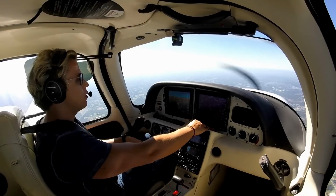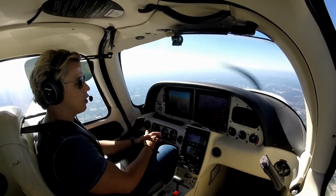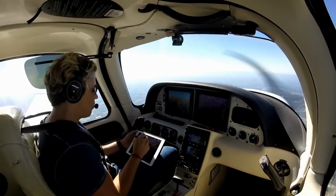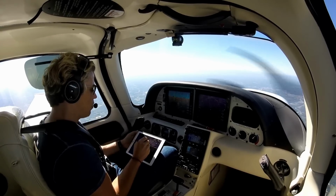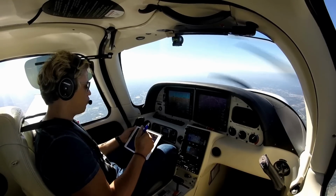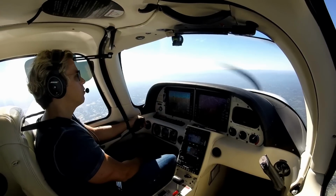Hey guys, I'm about to pick up the ATIS into Asheville. We're 19 minutes away, about 48 nautical miles. Let's pick it up. Asheville Airport information November, 1954 Zulu, wind 130 at 15, gust 24, visibility 10, sky clear, temperature 23, dew point 2, altimeter 29.95. Alright, we have information November. I think I can see the airport straight ahead. There's an opening in the mountains there. That should be the airport.